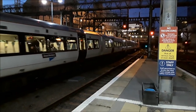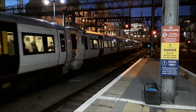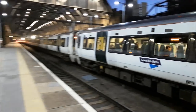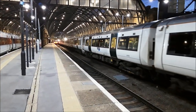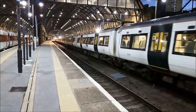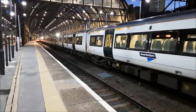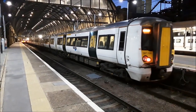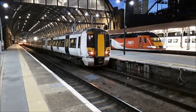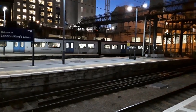Some women on board can't eat a chocolate bar. Okay. And on the rear is going to be 387108. The Adelante has just come to a stop, so I can hear the brakes screeching. Okay, departing now is the 1906 Thameslink service to Welwyn Garden City, worked by 700039.